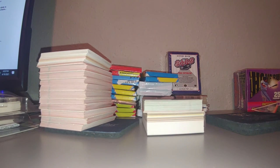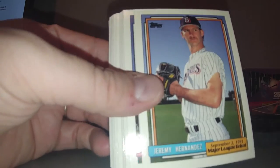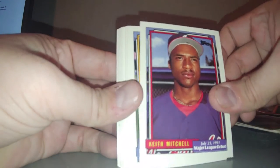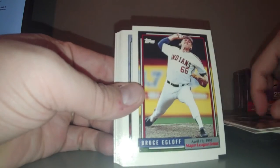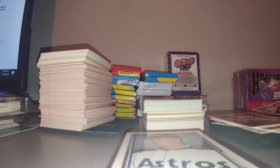There you go. This looks like it's going to be all 92 Topps. Oh no, these are 91 Topps Major League Debut. Which is interesting. Eduardo Hernandez, some of these are rookie cards, some of these are like second year. Yeah, I have none of these. There's a Jeff Bagwell. I don't think this particular card does too well.